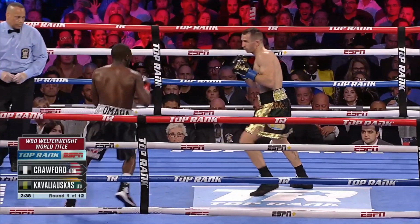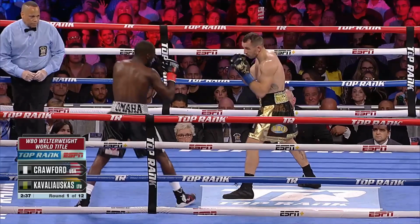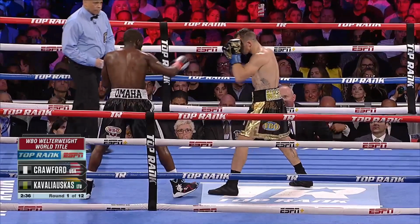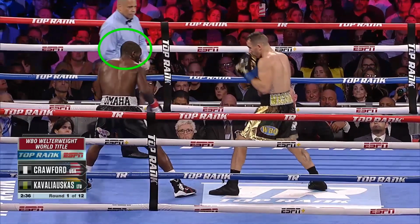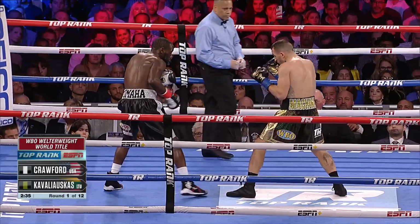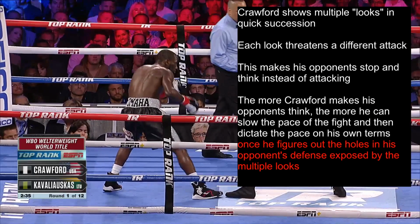So let's break it down and pay attention to what Terence Crawford does. As both guys are in the neutral, we see Crawford shows his lead hand. He shows his lead hand again. It's obviously coming short. You see he leans to his left, then here he leans to his right. Then he does a little bit of a level change here. And we notice that Crawford in the neutral has already shown multiple looks in relatively quick succession.